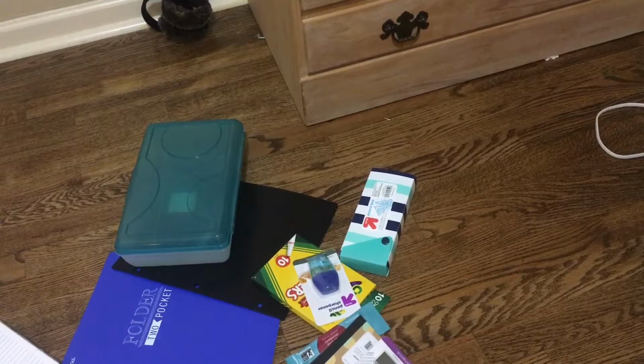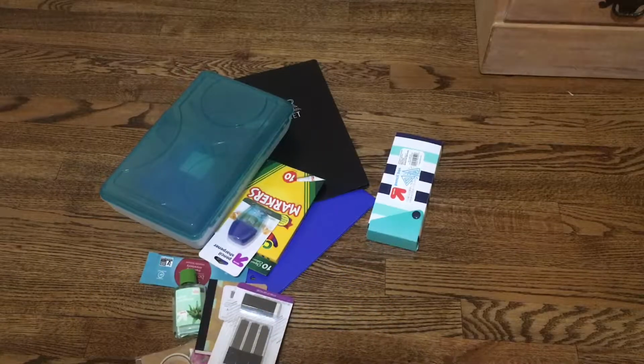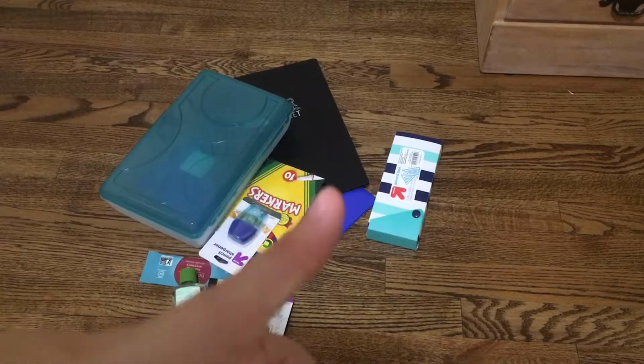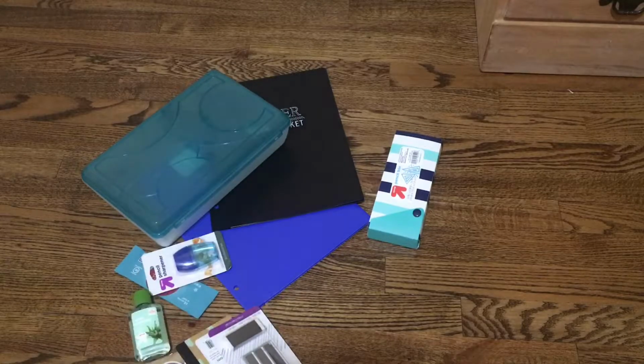And now on to the fun stuff. It's all the rest of the stuff, and I'm super excited to show you guys all of that. So okay, guys, I'm super excited for these, except for the markers. But yeah, let's just first start out with those.